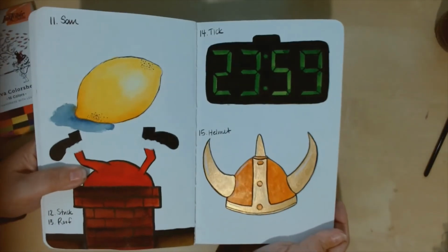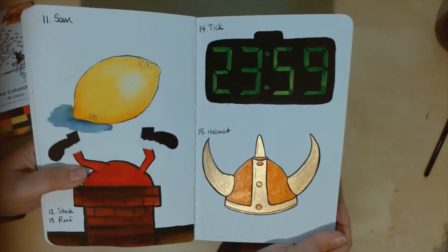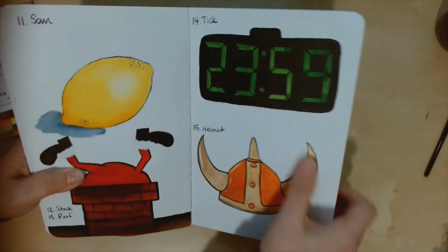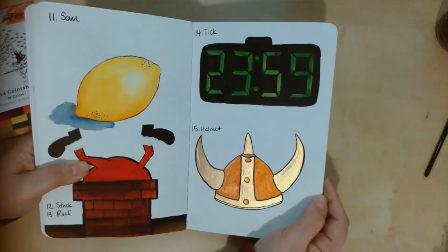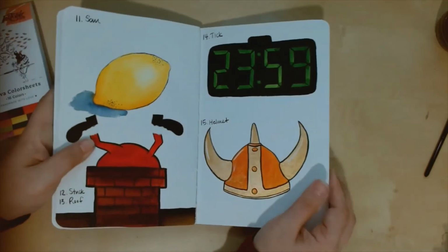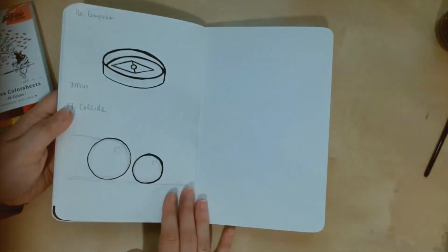And 14 and 15 are Tick and Helmet. And again, these are 2 of my other favorite pieces that I did. I really like the metallic here. And here, I really like how the digital numbers turned out. That was not easy to do in 10 minutes. So these are some of my drawings that are upcoming.